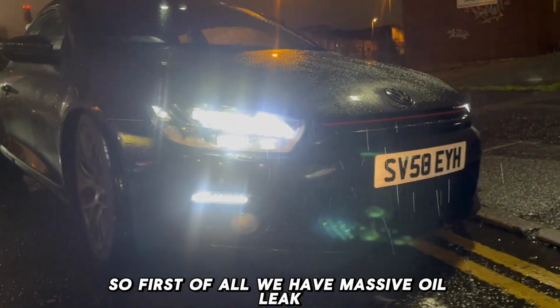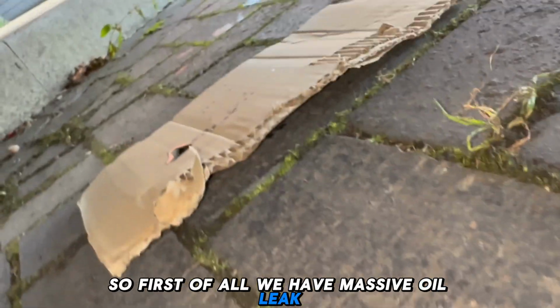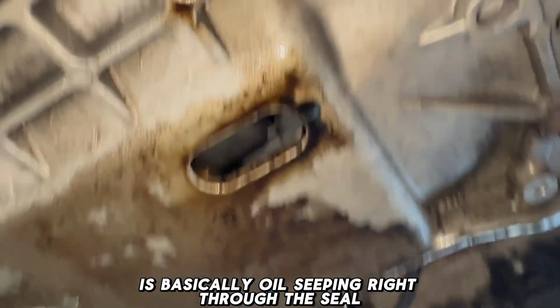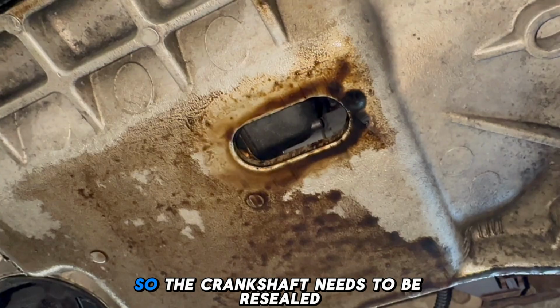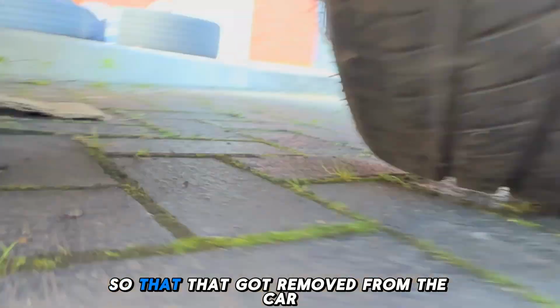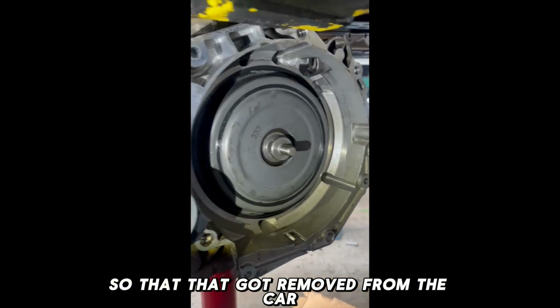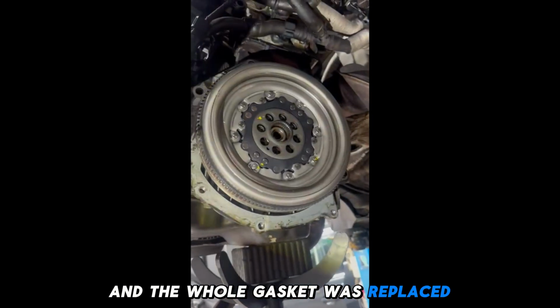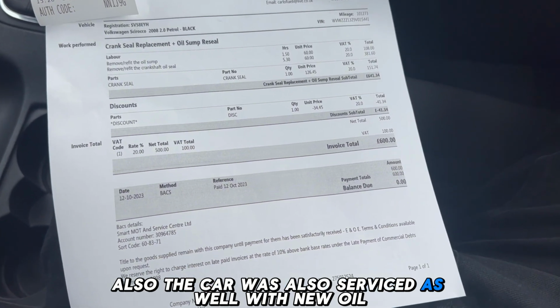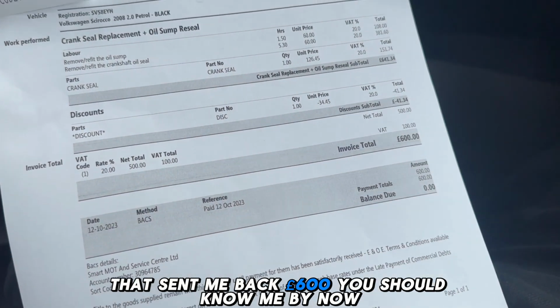So first of all, we had a massive oil leak, and that oil leak was coming straight from the crankshaft seal. Oil was basically seeping right through the seal, so the crankshaft needed to be resealed, and the oil sump also needed to be done. So that got removed from the car, the crankshaft got removed from the car, and the whole gasket was replaced. Also, the car was serviced with new oil. That set me back £600.